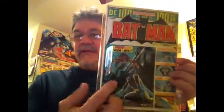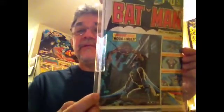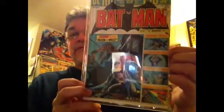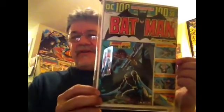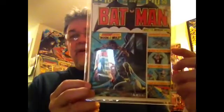Nightwolf. Now, to me, this one and Batman 251 were probably, in my opinion, Adams' best Batman stories as far as the art. And it's got a cool cover. Sorry about the glare. And then you have the usual Batman reprints, Robin, and all the guys that did them back in the '40s. You know, Bill Finger, Bob Kane, Jerry Robinson, Dick Sprang. All the Batman greats from back then.